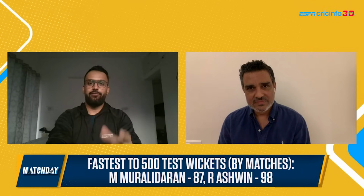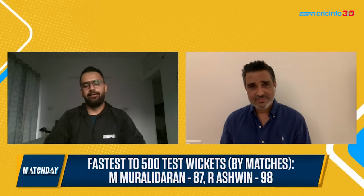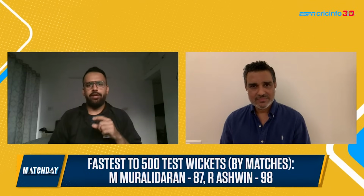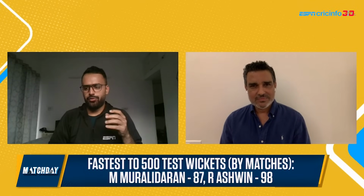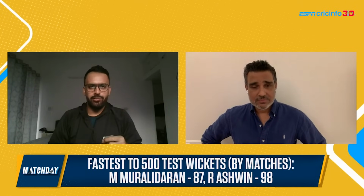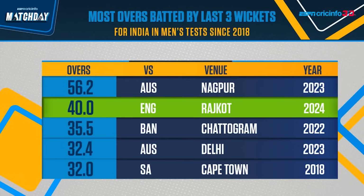And it's not just 500 wickets. He also has a fair amount of runs. He added to that tally earlier on the second morning in Rajkot. And we can revisit that phase of play because when India lost Kuldeep and Jadeja early on, you could have feared an early end to the innings, Sanjay. But those last three wickets, dug in for 40 overs, added 114 runs to take India to 445.